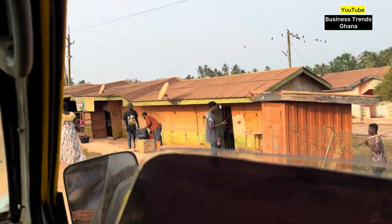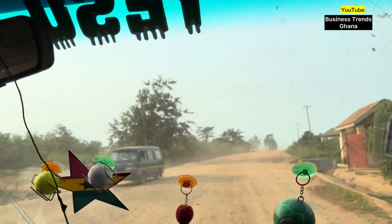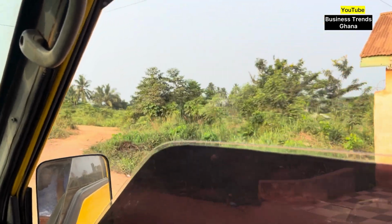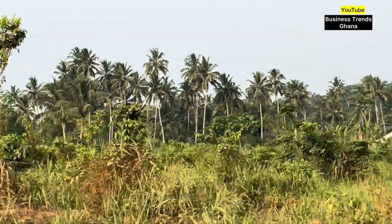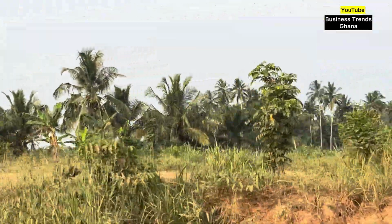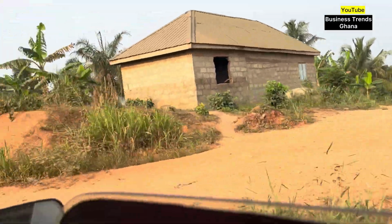Understand? So you can see this community right here. This is actually approaching Swedro. You understand? You are approaching Swedro. So it's very cool and very nice that you always make time to watch videos like this. You get to learn about the different parts of Ghana. You can see how green the vegetation is, so amazing. And Charlie, there are lots of things you need to learn about Ghana, and I make videos like this so that I give you an idea.